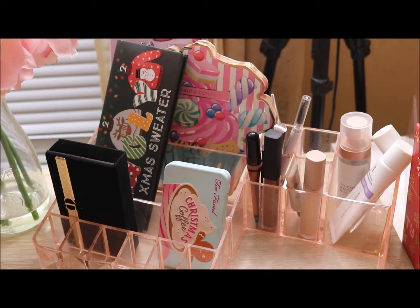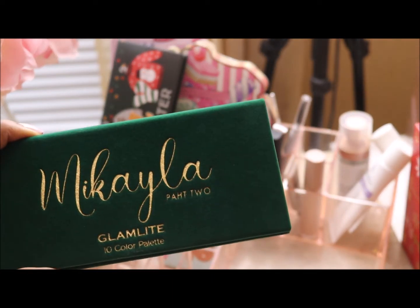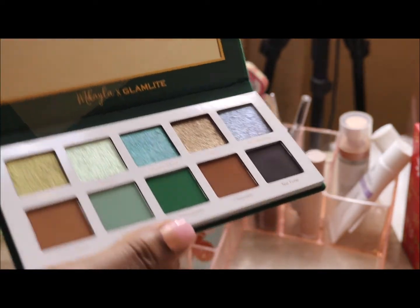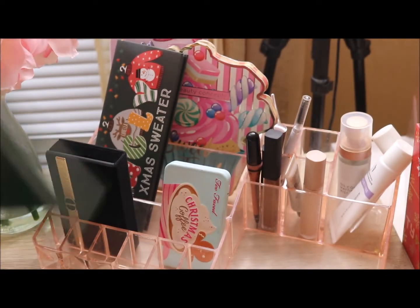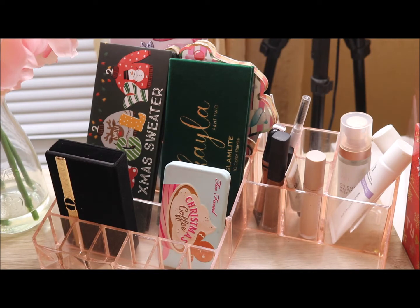As you can see, the Michaela, I have not used anything from Glamlight before, so I'm looking forward to using it, but it is beautiful. So the girls were talking about this palette. They had mentioned that it was at CVS, so I went out to get it a while back. And I do have one more palette. This one is called Ombres, and it's the Exotic Orchid by, what's this by?